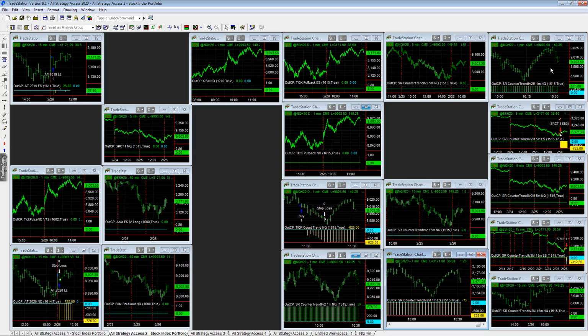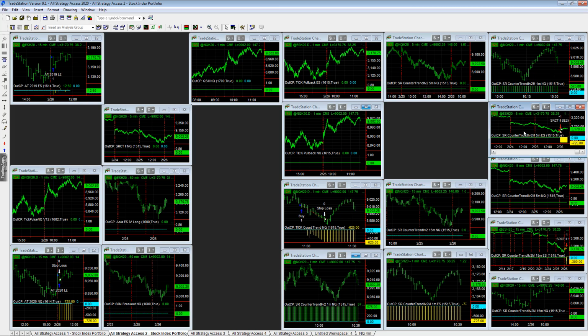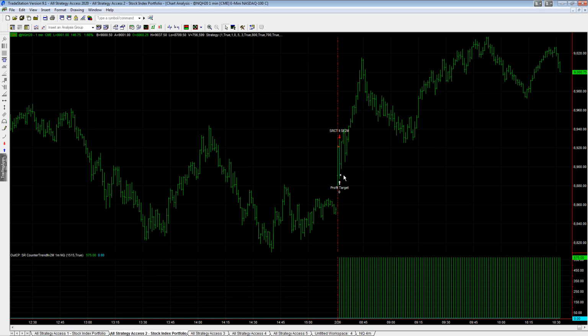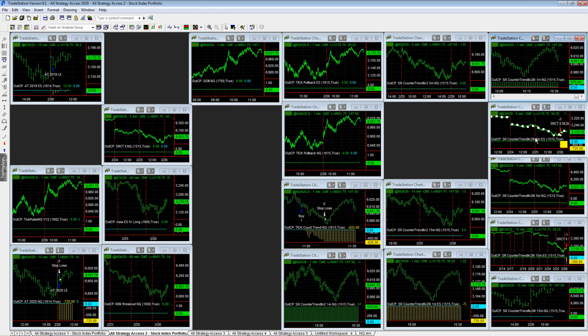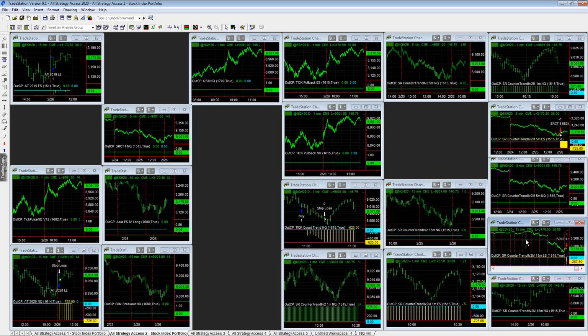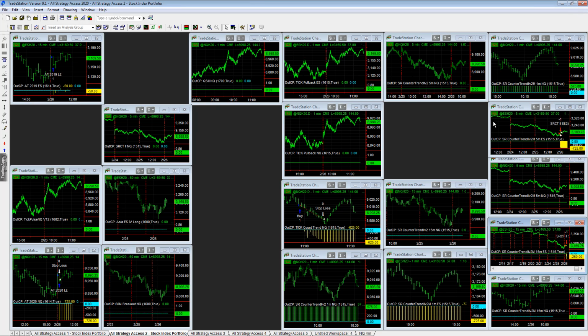And then the same scenario on SR Counter Trend 2 V2M 1M NQ, and right here on 5M, SR Counter Trend 2 V2M 5M minus 725, plus 575. Again, a quick profit target on that short trade, and then a quick loss on this short trade. And then we have the 15-minute E-mini S&P getting short. It's minus 250. So most of our strategies are long today, and this is the one strategy on the short side. The delayed entry on the short side.